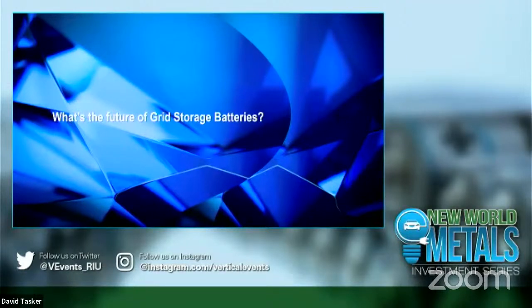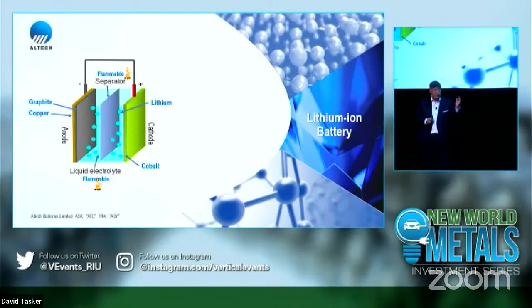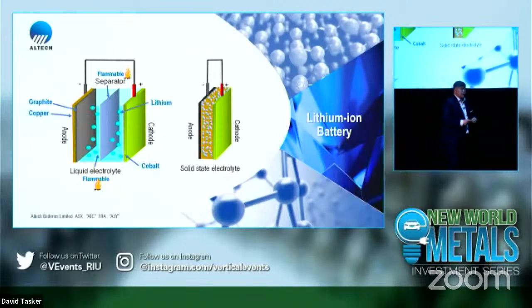Well, before I talk about the grid storage batteries, I want to talk about solid state technology. Who understands solid state? Well, just to give you an idea, the lithium-ion battery industry has been trying to move to solid state. And the reason for that, as you know, in a lithium battery, you've got the cathode and you've got the anode. In between is a liquid electrolyte, which is flammable. And that causes problems with battery fires. So the industry is trying to remove that liquid electrolyte and replace it with a ceramic piece. And that's why they call it solid state, because it allows the lithium to go through the ceramic piece without the liquid electrolyte. So that's solid state technology.